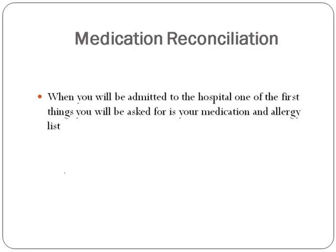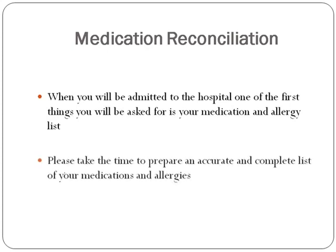When you are admitted to the hospital, one of the first things you will be asked for is your medication and allergy list. Please take the time to prepare an accurate and complete list of your medications prior to an admission, or even discharge from the hospital, or just bring all of your medications with you in their original containers whenever you come to the hospital.